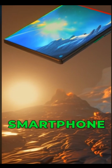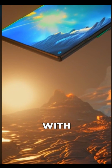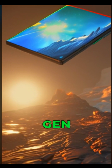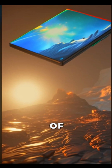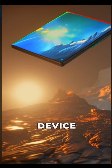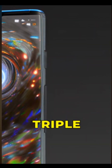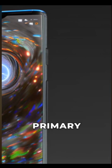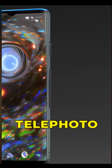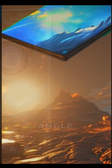Google is taking the smartphone world by storm with the all-new Pixel 8 Pro. It's expected to come with a 6.67-inch AMOLED display, Qualcomm Snapdragon 8 Gen 1 processor, 8GB or 12GB of RAM, and up to 1TB of storage, making it a powerhouse of a device. Plus, the Pixel 8 Pro is rumored to feature a triple rear camera setup, including a primary 50MP sensor, 12MP ultra-wide sensor, and a 48MP telephoto sensor so you can take stunning pictures from any angle.